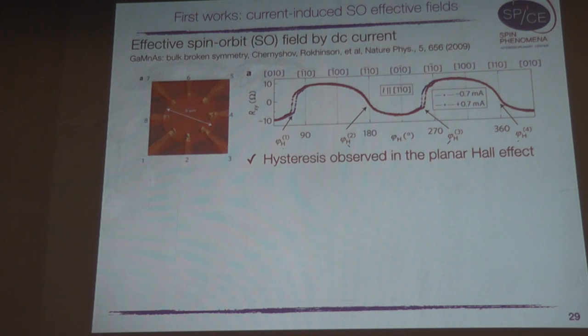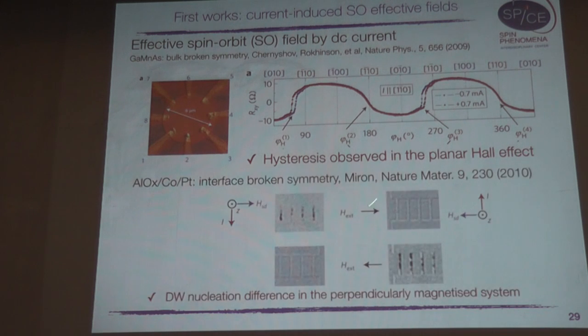This idea of effective magnetic fields was first observed in gallium manganese arsenide, which is essentially a diluted magnetic semiconductor. It's a well-understood ferromagnet, a spherical cow ferromagnet in a sense, because you put in manganese local moments randomly placed, and they interact with the holes of the gallium arsenide. There you can tilt the magnetic orientation of the ferromagnet by manipulating these carriers.